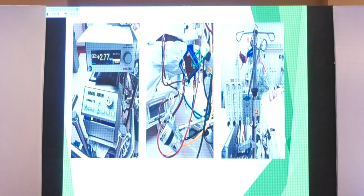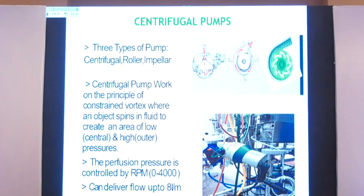This is the oxygenator, pump, these are the tubings, and this is the flow meter and gas blender where air and oxygen mix. In the cardiopulmonary bypass machine, the pump is of roller type, but in ECMO we use the centrifugal pump. The beauty of this pump is that it works on the constrained vortex, where an object spins in the fluid to create an area of low central flow and higher outer flow. With the help of this technology, we can run this ECMO machine over months.